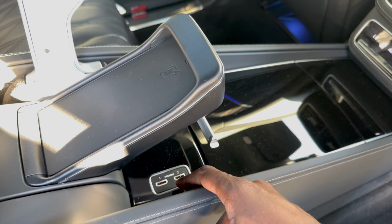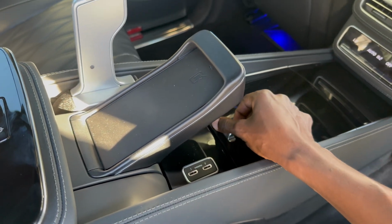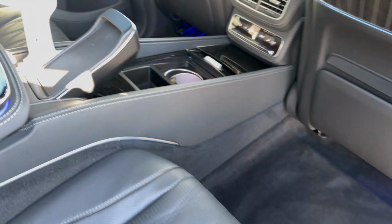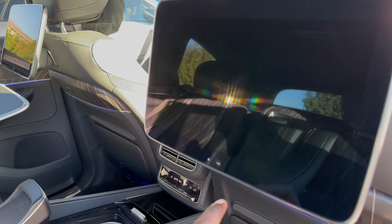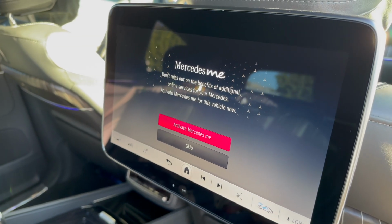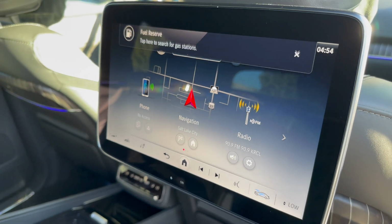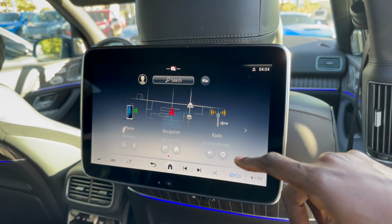You have HDMI ports right here for the rear seat entertainment. Some storage in the back here as well. You can see this is a Night Series design. The rear passengers can adjust the infotainment system options from the back here.